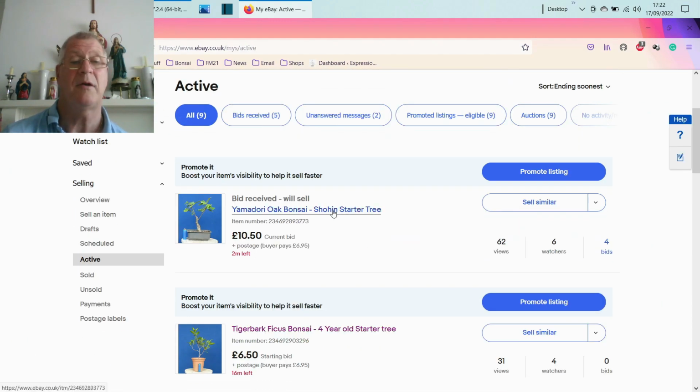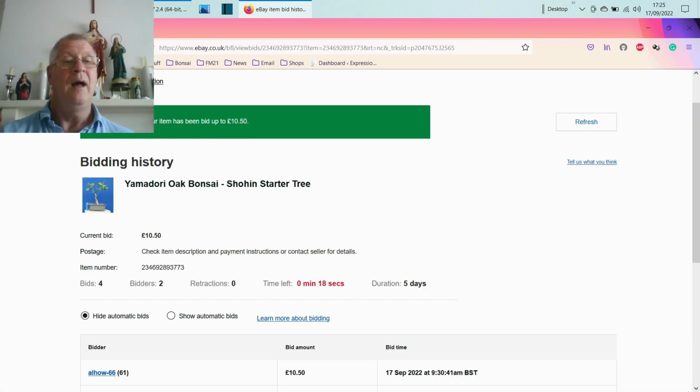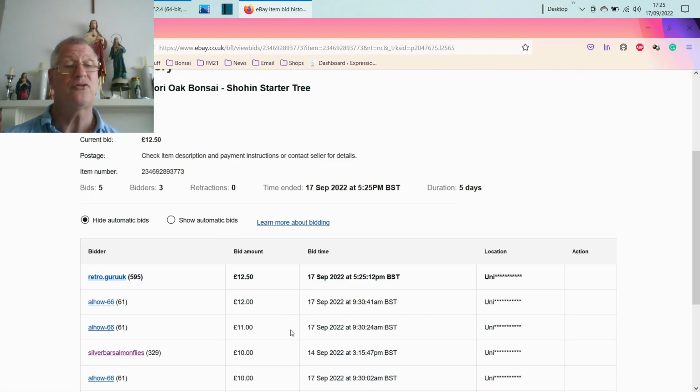You worry about showing. So this one has had a bit of, 6 watches, 4 bids. Okay, so we're at £10.50. Still only 2 bidders, 13 seconds to go. Looks like 10.50 then. 4, 3, 2, and okay, 12.50.